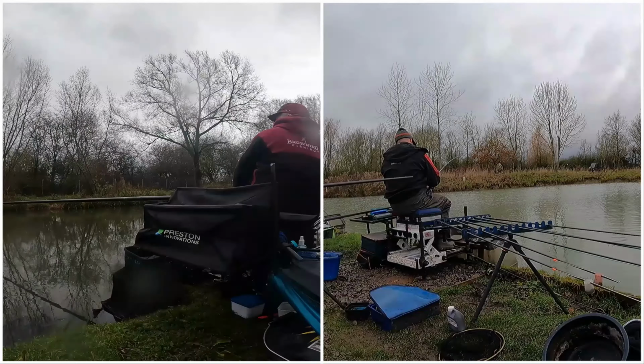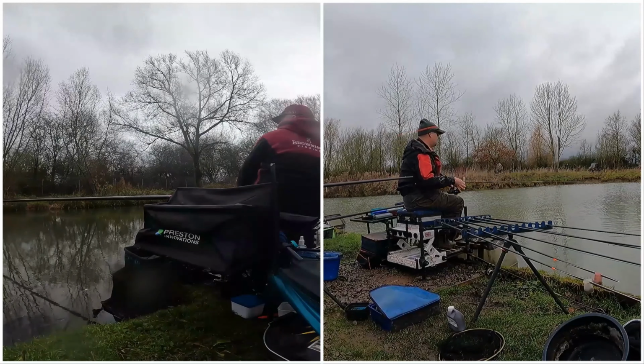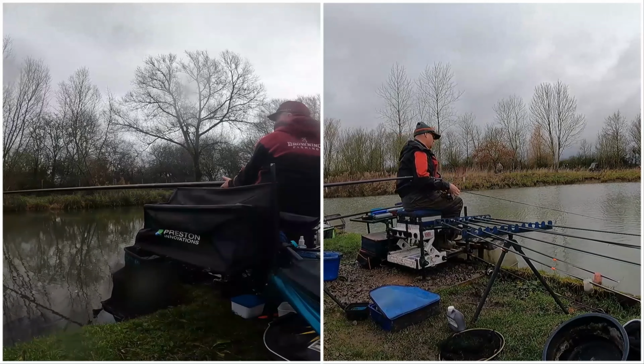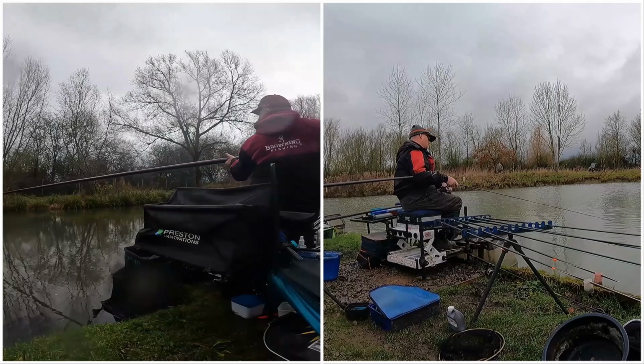Jace has drawn peg 40 on Kingfisher. Now, Kingfisher yesterday did fish really, really tough. Just in case you didn't get that, it was really tough. Chris Timms has won the section on peg 37, so fair play to him.